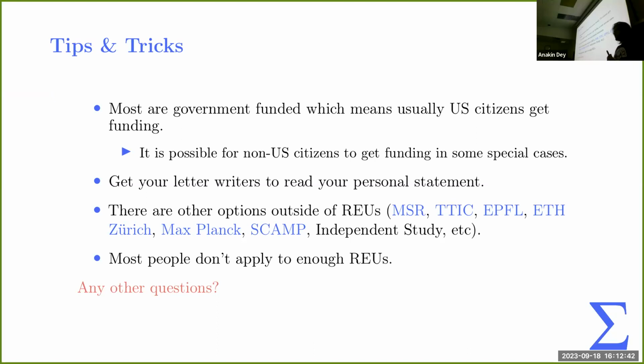Anyone else have any questions about applying to REUs, how to get into one, all that stuff? These slides have a bunch of good links on them, so I recommend you download the slides; they're already uploaded, and take a look at some of this stuff and some of the previous links.